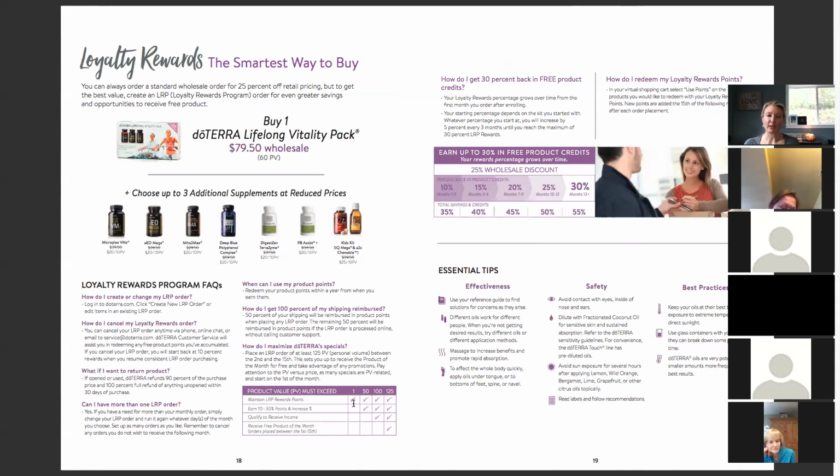But as long as you're ordering one thing or more, you're going to get your shipping back in points. So it's basically like free shipping. If you order, say, a bottle of lemon and your shipping is $3.99, then you're going to get 4 points put in your account the following month that's worth $4 in free oil. So it's like your shipping's free. That's a nice perk of being part of the loyalty rewards program. If you're just doing standard orders and ordering here and there, you don't get your shipping back. With this, you're going to get your shipping back in points, which is really cool.